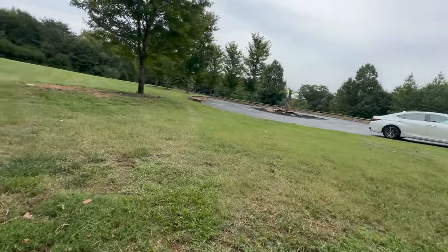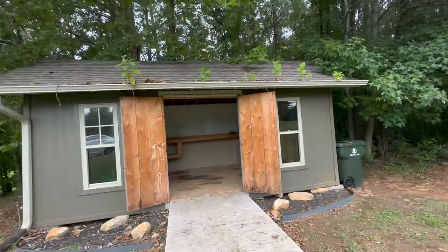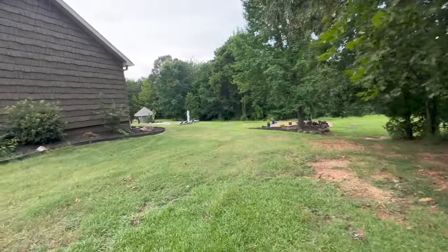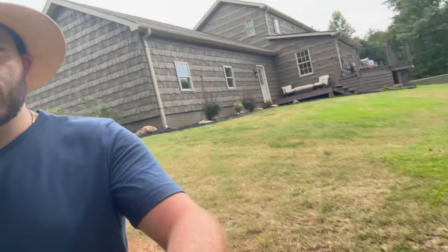Let me show off the tool shed. That's the wonderful tool shed. So let me give you a quick little tour of what we did. Some of the grass is dead. That's not because I mowed it. That's just how it is. I'm going to have to look into lawn treatments and that sort of stuff.